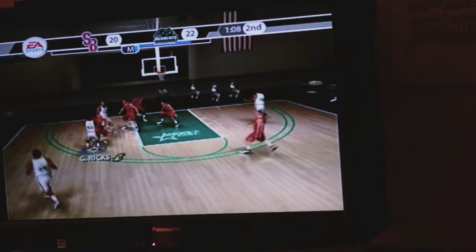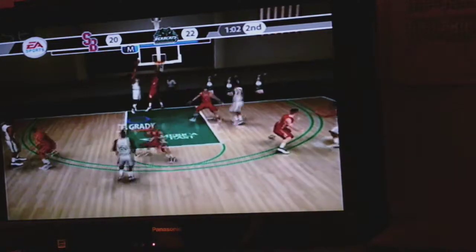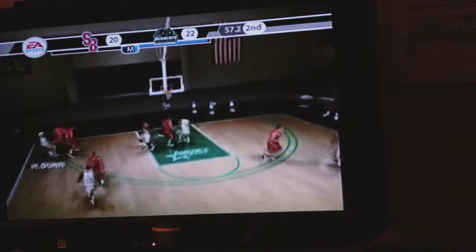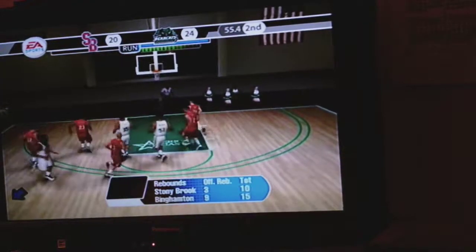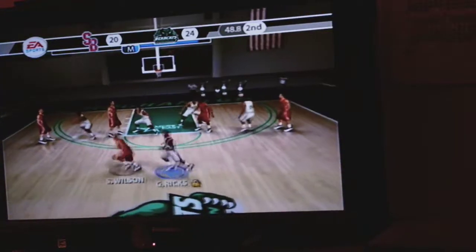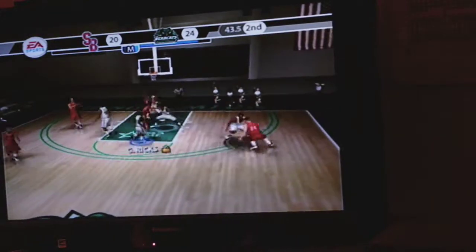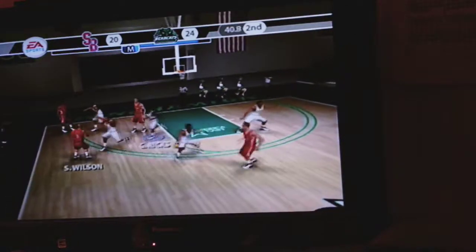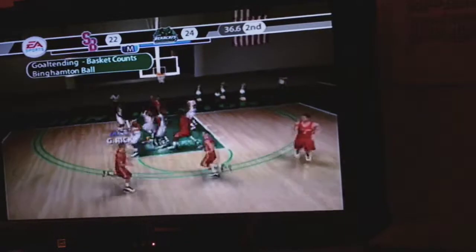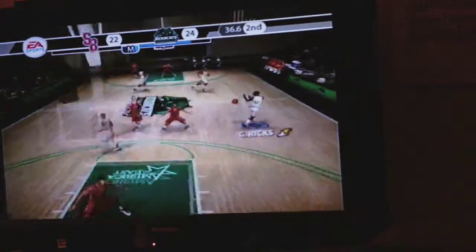22-20, after the made shot by Stony Brook. Weathers misses. Grady with the rebound. Grady misses. Grady gets his own rebound. Dunn shoots three, and he misses the tip-in by Grady. Bringing up the ball for Stony Brook. And the pass goes out to Sanchez. Gets the ball back to Wilson. Wilson down low, and they get us for goaltending, which is going to give us a 24-22 lead.